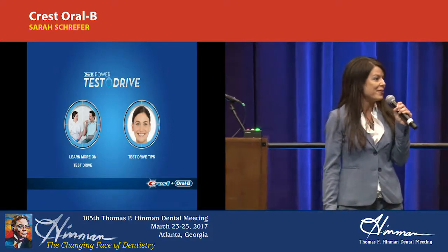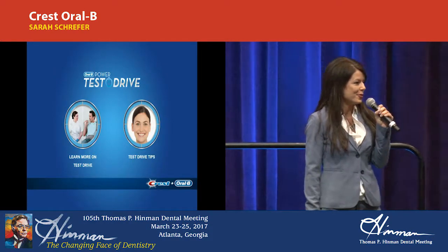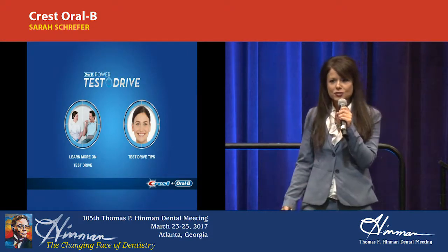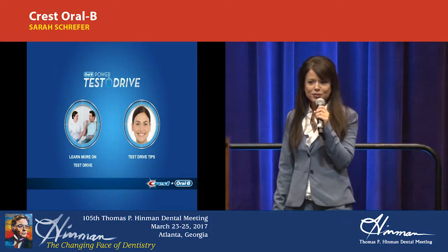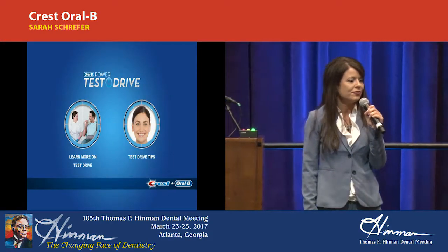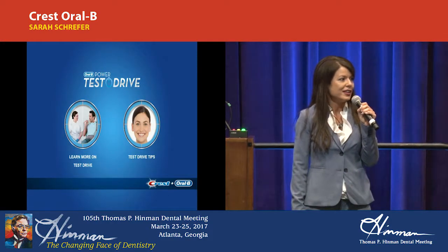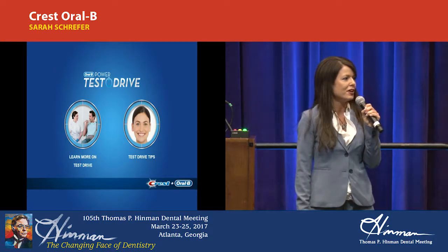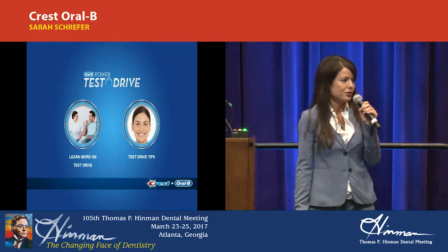Most patients feel that way about buying an electric toothbrush, okay? It's a big step change. Most patients are used to using that manual toothbrush, think they're doing a great job with it, and getting all the plaque off. But as you have seen in your everyday practice, they're not removing all their plaque, they're using too much force, and they don't even realize they're doing this.